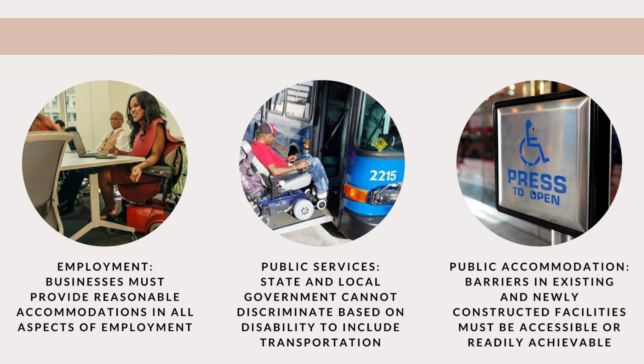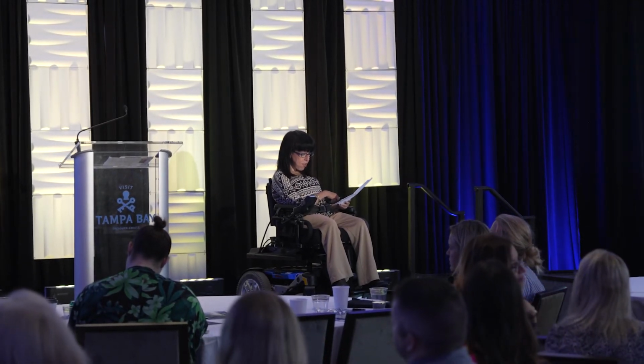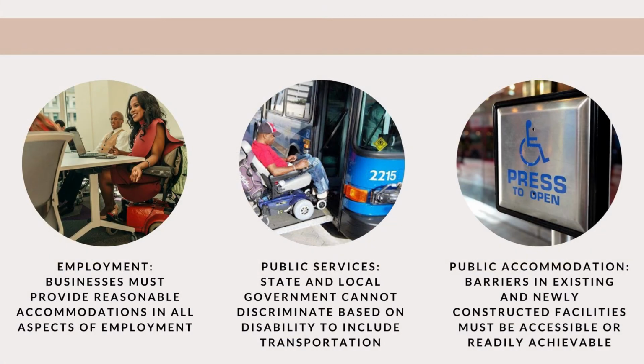Title II is public service. State and local government cannot discriminate based on disability, to include transportation. This means people with disabilities cannot be denied access to programs or activities that non-disabled individuals have access to. Title III is public accommodation. Barriers in existing and newly constructed facilities must be accessible.